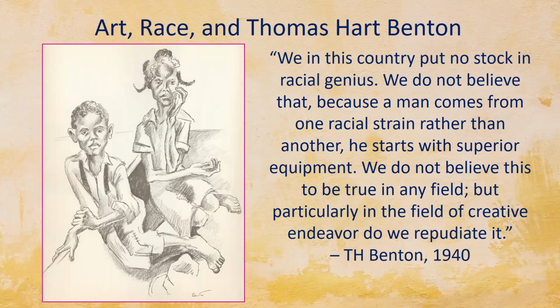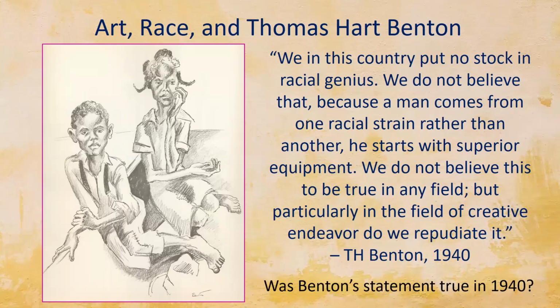I'll start off with a quote by Thomas Hart Benton, which is a little leading, I think. Tom Benton said, "We in this country put no stock in racial genius. We do not believe that because a man comes from one racial strain rather than another, he starts with superior equipment. We do not believe this to be true in any field, but particularly in the field of creative endeavor do we repudiate it." This is something that this artist said in 1940. Do you think this is true? If you want to chime in on that, that's fine. If you just want to think about that in your own head, that's okay too.